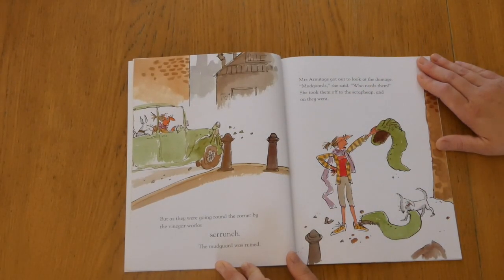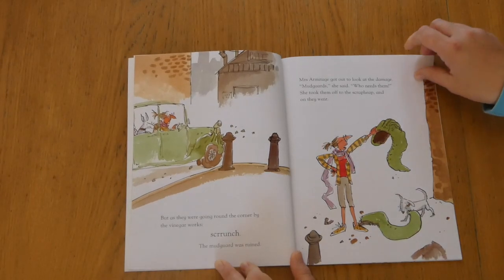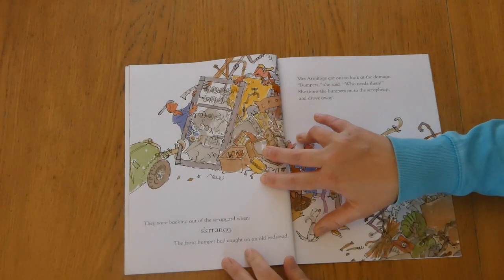But as they were going round the corner by the vinegar works, scrunch! The mudguard was ruined. Mrs Armitage got out to look at the damage. "Mudguards," she said, "who needs them?" She took them off to the scrap heap and on they went.